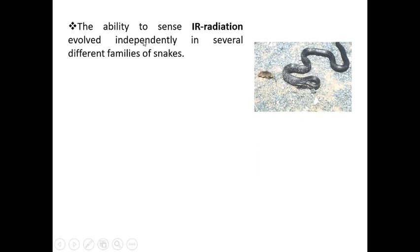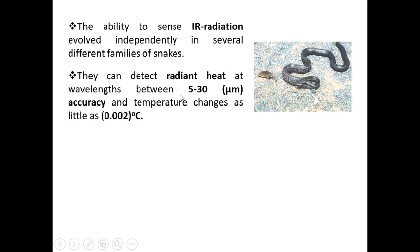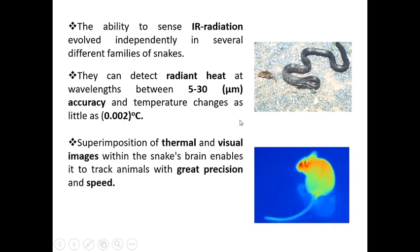The ability to sense IR radiation evolved independently in several different families of snakes. They can detect radiant heat at wavelengths between 5 to 30 micrometers and temperature changes as small as 0.002 degrees Celsius. See how accurate their heat sensing ability is.